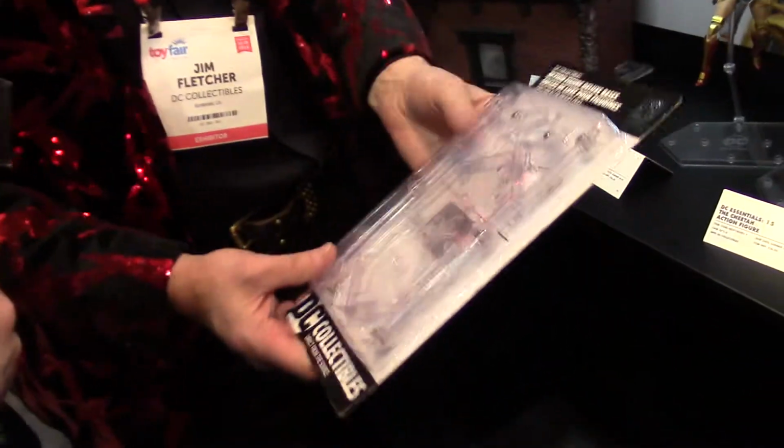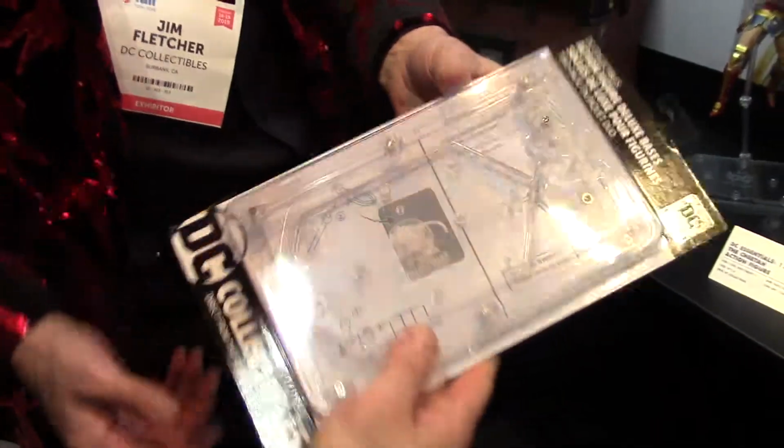Beautiful. So what I like to show you guys here, I'm going to just go over here for one second. So we decided to make bases. You're bringing out bases. There's two of them for $10, which is really great. You can pose them however you want.